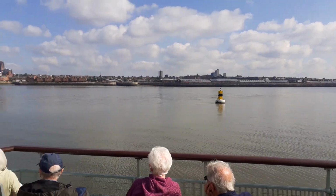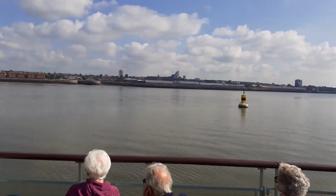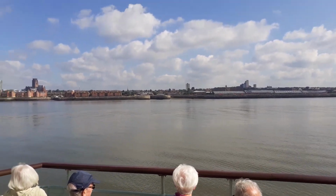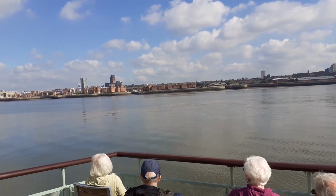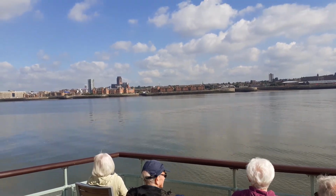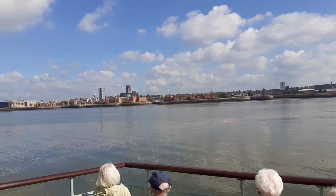On the river, ships are guided by the red and green buoys which mark the deep water channel. These buoys follow the international maritime system. Red is kept on the left or port, and green on the right or starboard. Unlike British car drivers, ships navigate on the right.